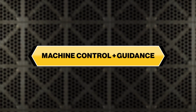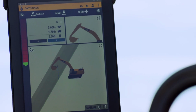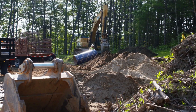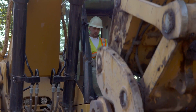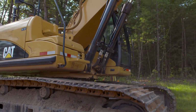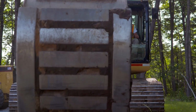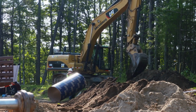When it comes to machine control, there are two different levels: 2D, or two-dimensional, and three-dimensional. A 2D system gives grade and slope from one point to another. It's depth and angle. So if I want to dig a trench 100 feet long at a 1% slope, it keeps you there so you're even across your whole ditch. You have a 1% grade from start to finish, and your length is 100 feet.